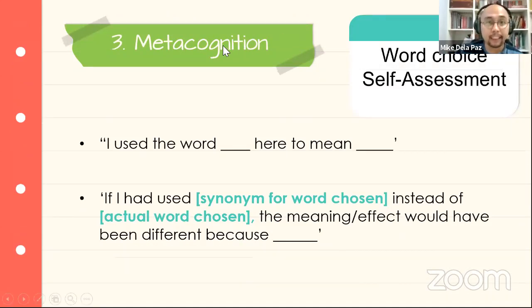Okay. And lastly, this is also my favorite. This is not just for high school or upper grades. You can also use this in a simpler way for the early grades. When you want them to talk about, kunyari nga, di ba, emotions o kaya words that describe, you can ask them this sentence: I use the word blank here to mean blank. So they're more aware of what they wanted to mean, or what's in their minds when they chose that word. And then you can change that.